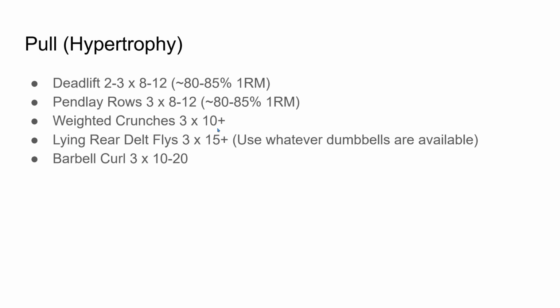Next, we are going to isolate the rear delt with some lying rear delt flies. That's just a rear delt fly while I'm lying down on my bench. I would use a machine, like a cable machine, but I don't have that, obviously. Use whatever dumbbells are available. Same thing with the lat raise, same scheme there.